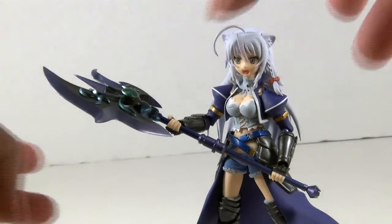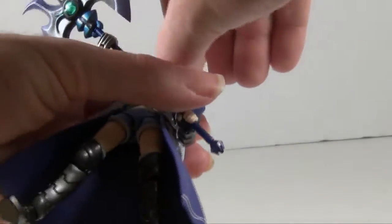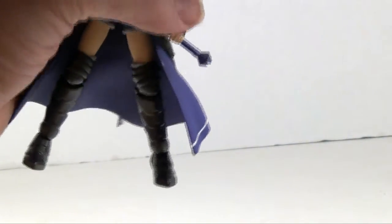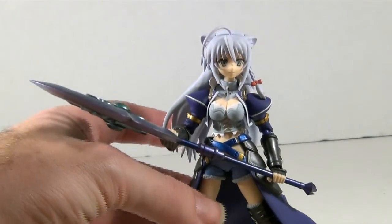Now if you want to change her face, just pop off the hair, pop off the face, slide this back on, slide this on here, and boom, new calm happy face.